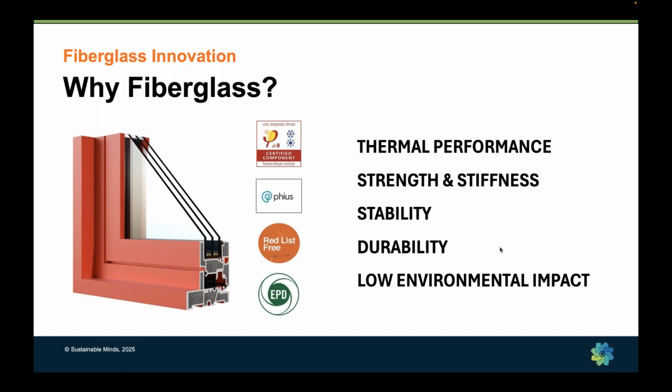So those two things are also a part of the last point, which is a low environmental impact. We have a low energy input process to produce fiberglass. And so its longevity also contributes to this.